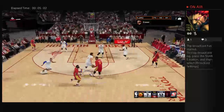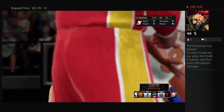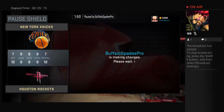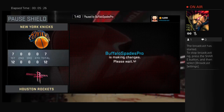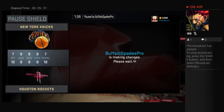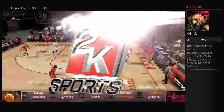They recover it. Howard dishes to Harden. Goes back up. And that's 2 fouls for him very early in this ball game. He'll probably have to spend some time on the bench before halftime.